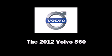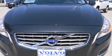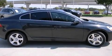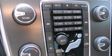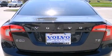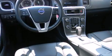Climb inside the 2012 Volvo S60. This four-door, five-passenger sedan offers the latest in technological innovation and style. It features an automatic transmission, front-wheel drive, and a 2.5-liter five-cylinder engine. The engine breathes better thanks to a turbocharger, improving both performance and economy.